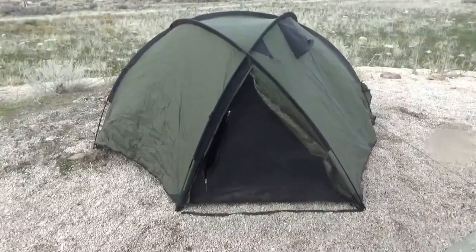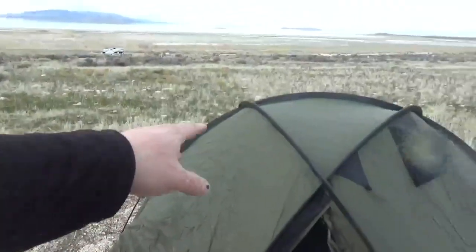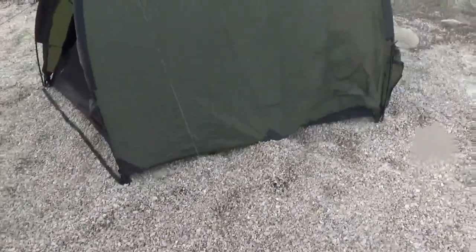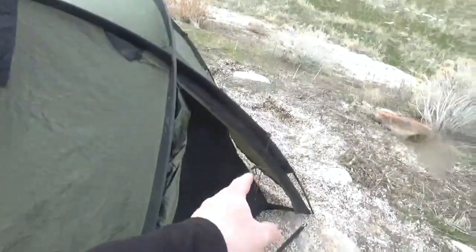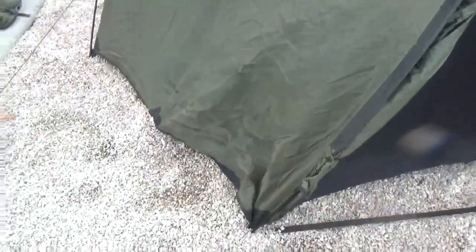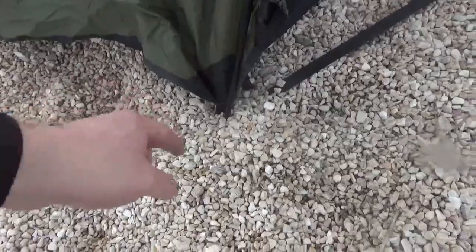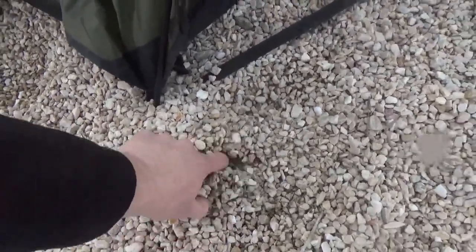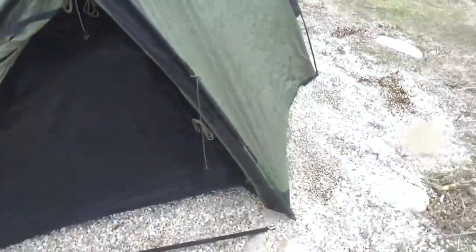Okay, so the bunker is set up. What I've done is I've guyed out all the way around since there's a storm coming in. Don't know if it'll get windy, but better safe than sorry. Oh, I missed one. I'll have to take care of that. Anyway, I've anchored it down, and this is a lot of gravel. Hey, Penny. I've anchored this down really well, and then I've covered it with gravel as added weight and security.